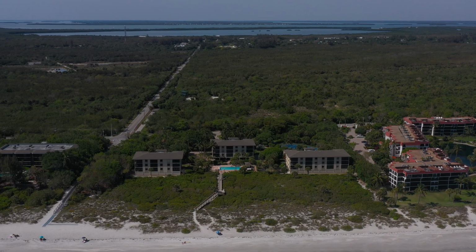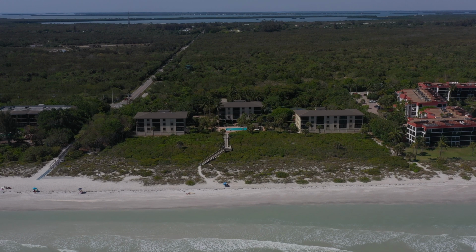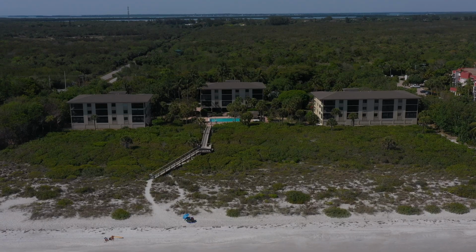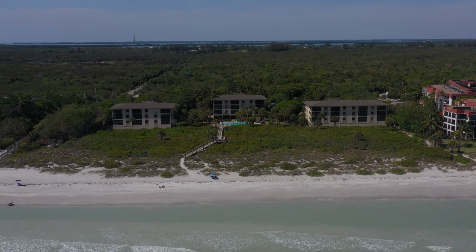Tarpon Beach Condo is the final resort in this stretch. This superb complex has 30 2-bedroom units, a pool, tennis courts and gas grills. And what a perfect spot to end.